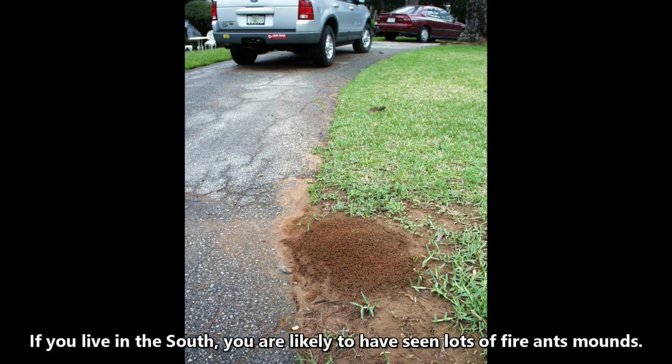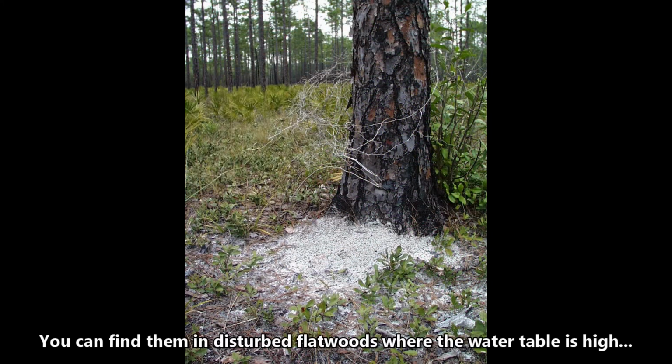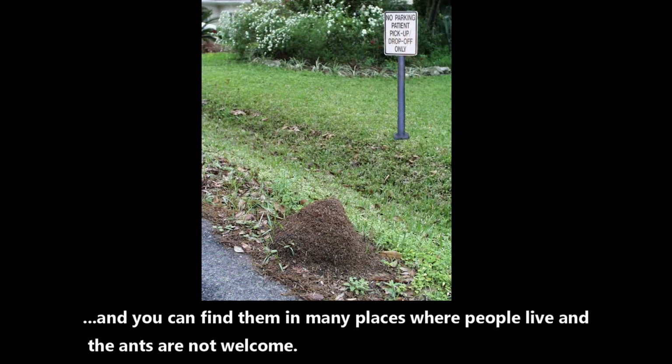If you live in the south, you're likely to have seen lots of fire ant mounds. You can find them in disturbed flatwoods where the water table is high. And you can find them in many places where people live and the ants are not welcome.